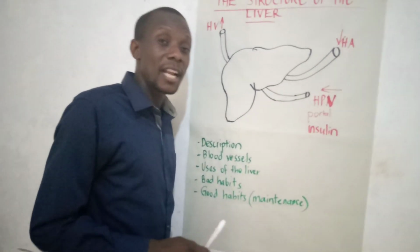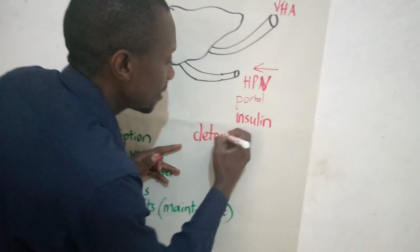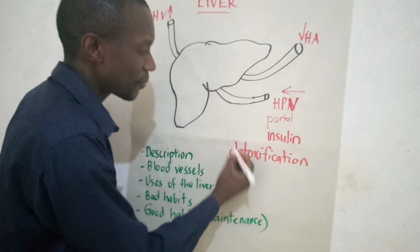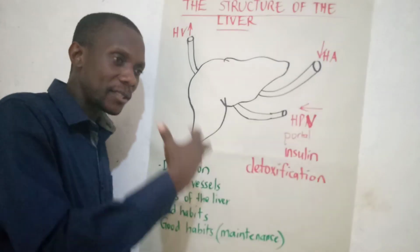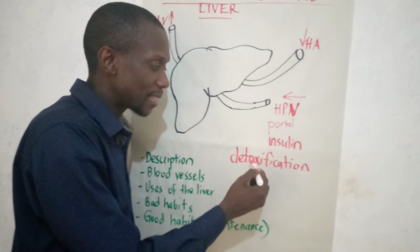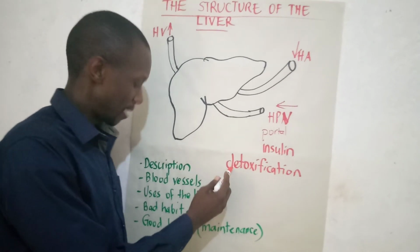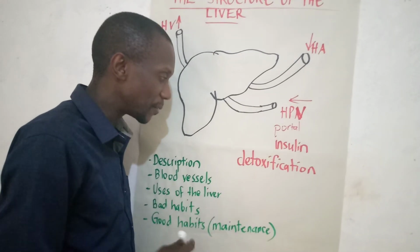Our liver also helps in what we call detoxification. What is detoxification of blood? Detoxification comes from the term detoxify, which means to make less harmful the toxins that we take in, the harmful substances in the food, the medicine, and all the things that we ingest, which are neutralized by the liver. That's called detoxification, to make them less harmful.